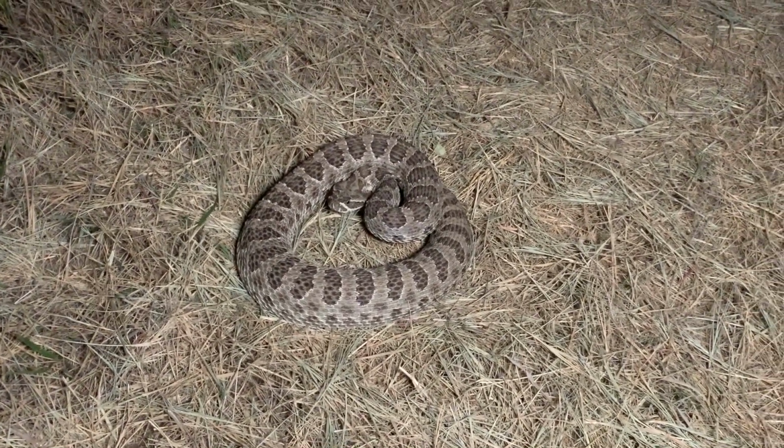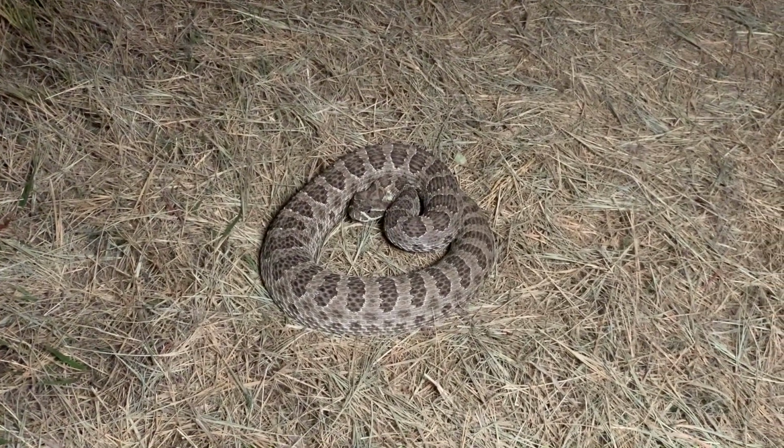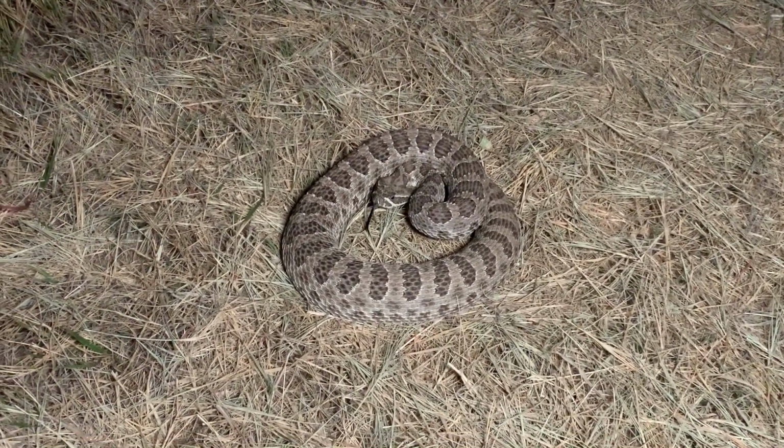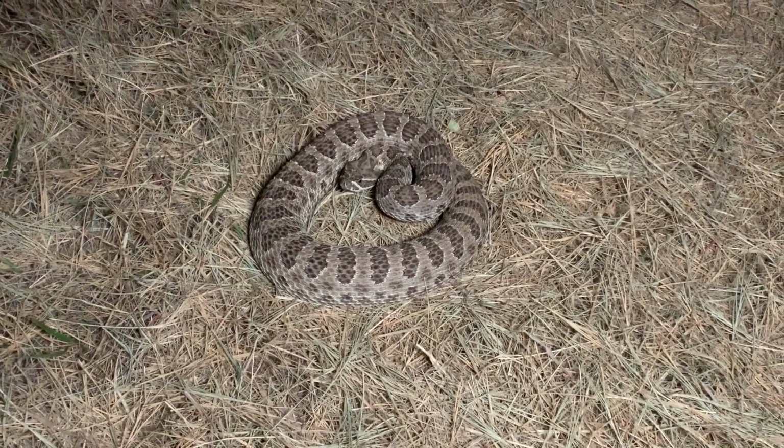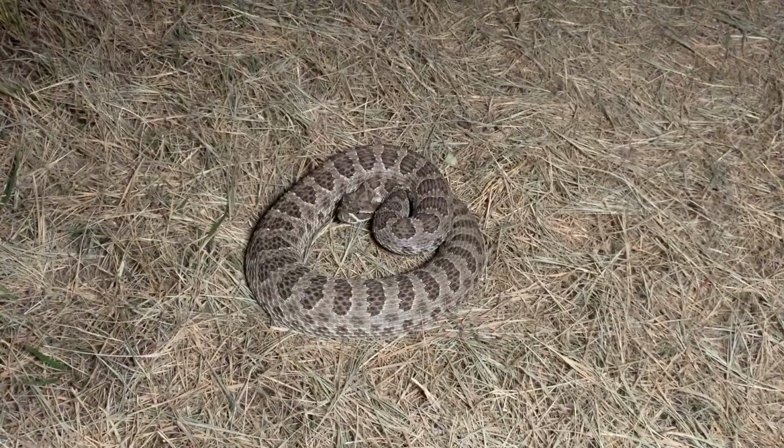The temperature actually feels really, really good outside right now. It's just questionable whether that 20-degree temperature drop completely screwed the weather. So we're going to keep rolling, and hopefully snakes keep doing the same.